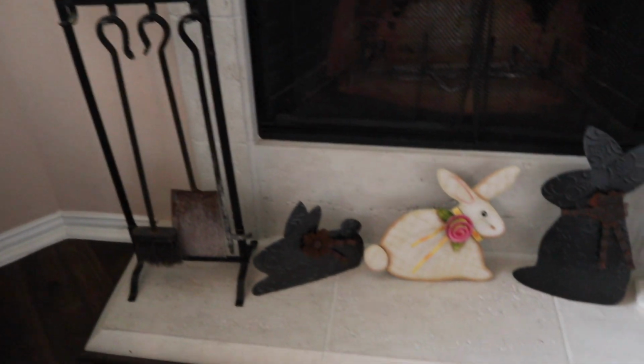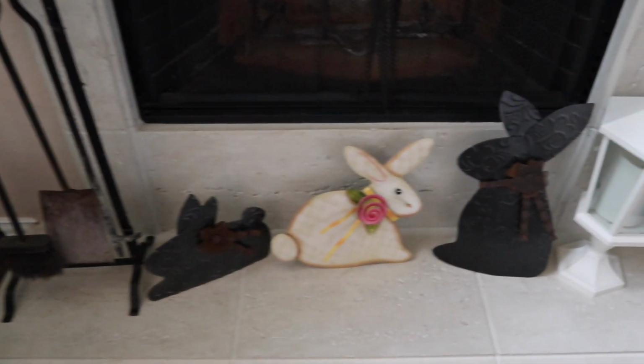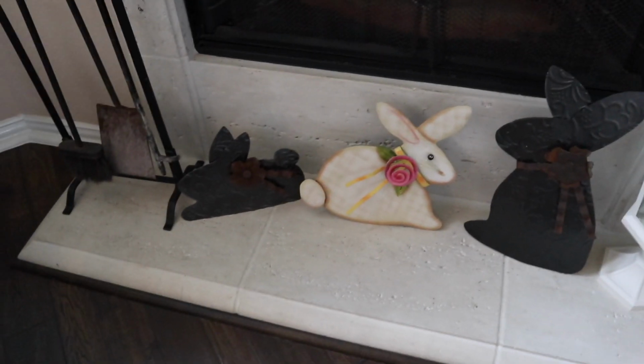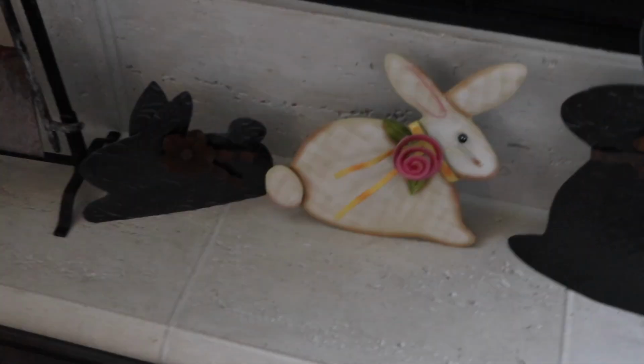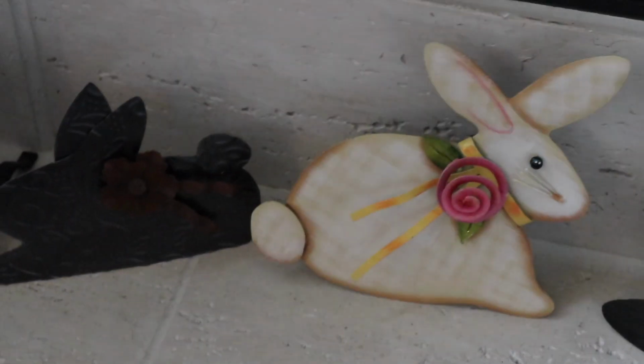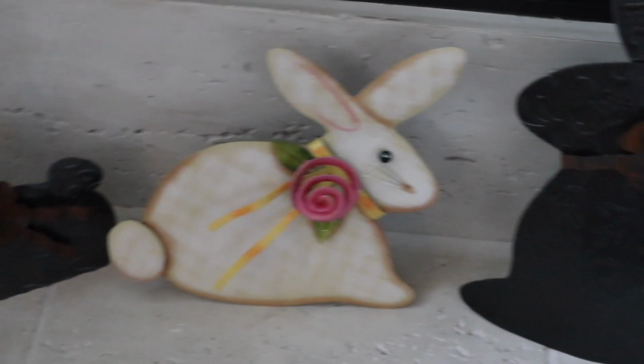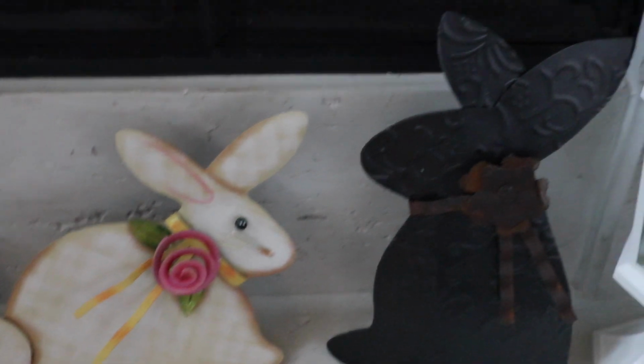And then these metal bunnies that are down here, these are from Round Top. My sister had gone to some kind of Round Top open house where they had a lot of these items discounted, and she picked up a bunch of stuff and let me choose what I wanted to buy from her. So yeah, I got all these things from my sister, who purchased it from, it's like a boutique or a store called Round Top. It's not the city of Round Top, it's the place called Round Top.